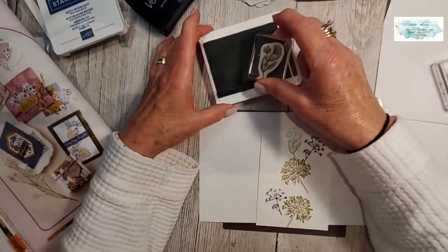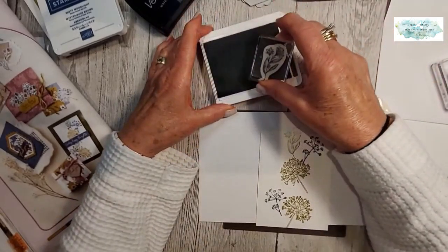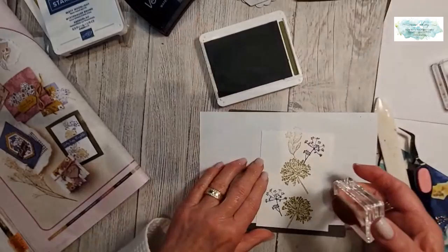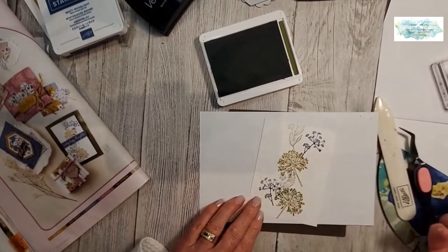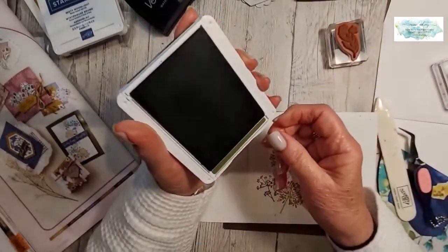I have so much trouble with this Mossy Meadow. This is my second stamp pad that I purchased. And you can ink it till the cows come home, and it still doesn't look like it's been inked. And I'm going to throw one in here. Okay. You see, it's hardly inked at all. And I re-inked it not too long ago.